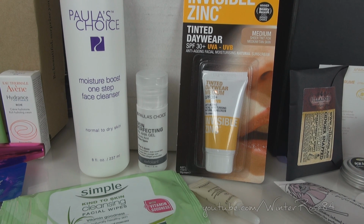Overall, I think one of the products describes this box, and it's just simple. It's nothing special, it's just a simple box. Not impressed with the products. 2 of them I can't really use. 1 of them I've used multiple times, and they're not really that special.